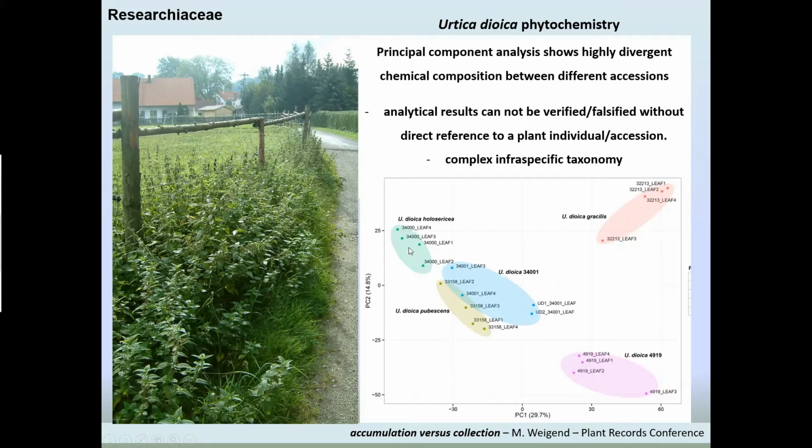Now, what does that mean? That means that analyzing Urtica dioica and not documenting which specific accession, which specific individual you analyzed, gives you scientific data which you can publish, but which nobody will ever be able to reproduce, because the profile that you obtain from your given clone may not be present in any other clone anywhere in the vast distribution area of that species. If you can't falsify a scientific result, it's no longer science. It's that simple. So you have to record, you have to have traceability.